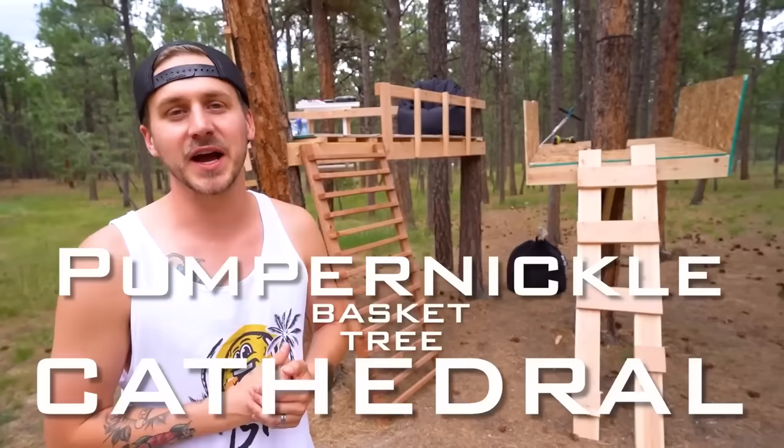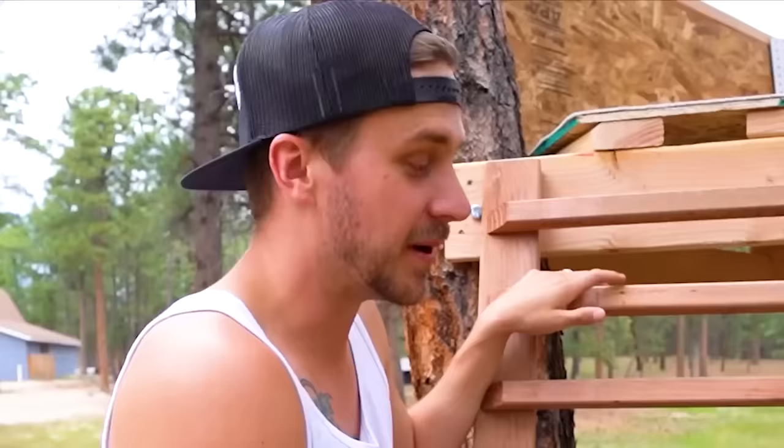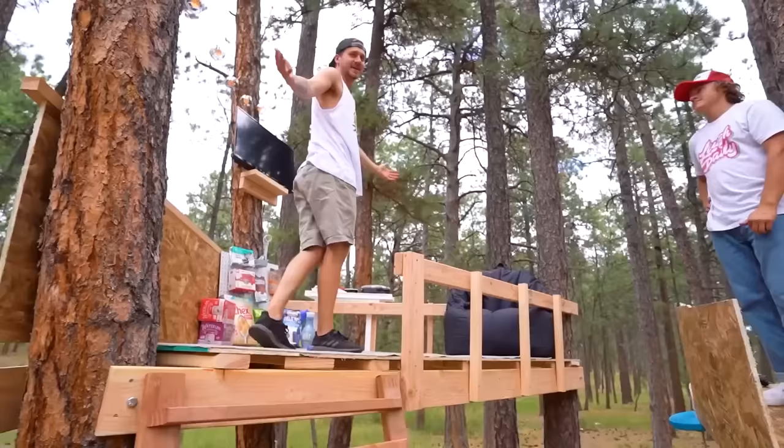Thanks, Macaulay Culkin. Welcome to the Pumpernickel Basket Tree Cathedral. Don't ask why it's named that. It's a really long story. So to start, we got the convenient ladder here. Now, I know this is a fence post, but I didn't have to build it. Let's go upstairs and see what we got up here. Look at the spaciousness we have up here. I'd say this is a good 50 square feet.